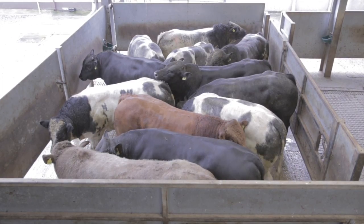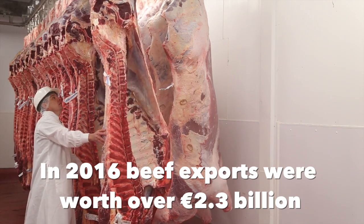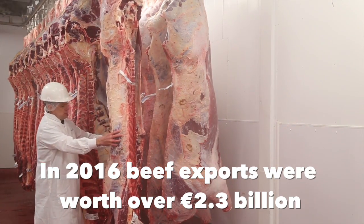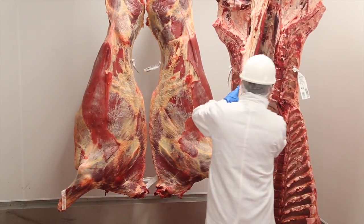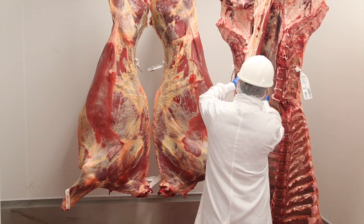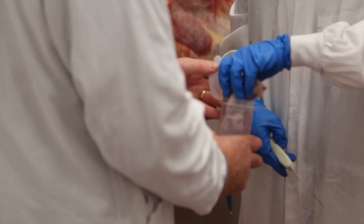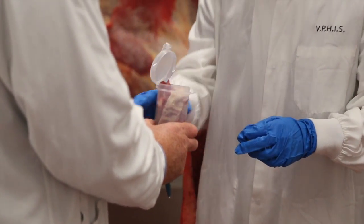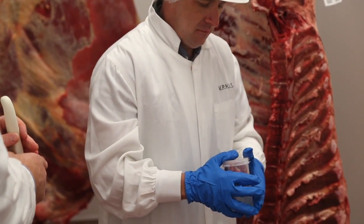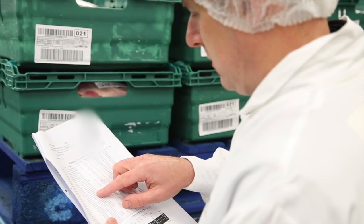We also carry out carcass checks for the condition of the carcasses after they're slaughtered. We take samples for testing for various different substances. We carry out checks in the cold store to make sure that the meat is at the optimum temperature. We take a sample from the carcass, we package it, and we take the animal's identity and we send it to the laboratory for testing.